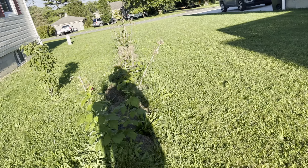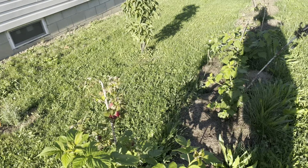All right, so these are the raspberries. Ooh, look at all these nice fruit. I need to harvest some of these. Focus. Focus. Focus. I think we got there. There we go. So good. Lots of big pups. Next spring will be good.